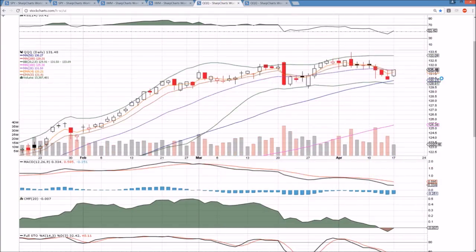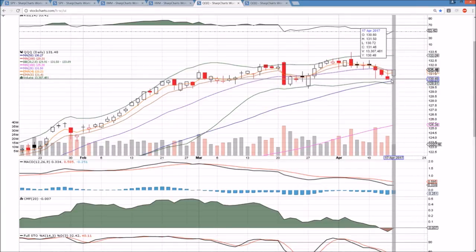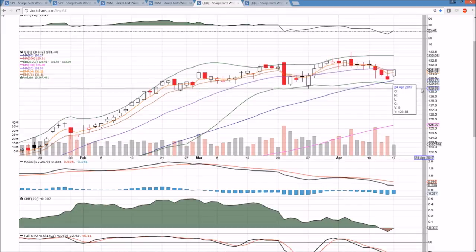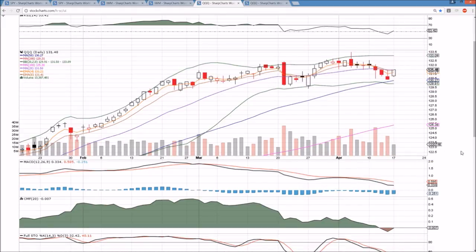QQQ, also seeing the bulls show up. We closed right on the middle Bollinger Band, just below it. Resistance, which rejected the back test as resistance on Thursday. And same thing, closing at the high of the day. Volume is not significant for the bulls, and they have to see confirmation tomorrow with another green day.